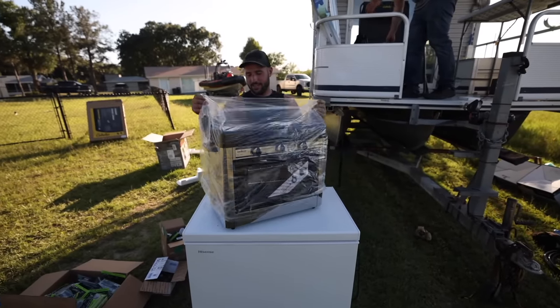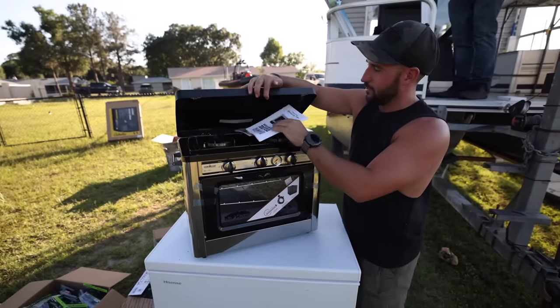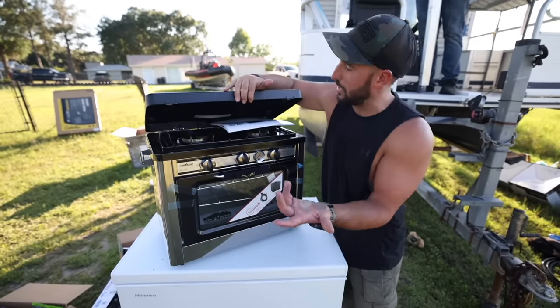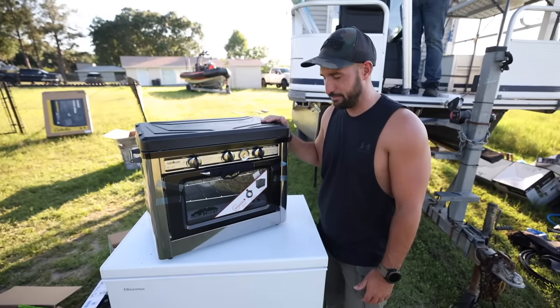So we found out that when we bought this one, we bought it because it has this fancy little cooktop up here. But what we didn't know is the one that's inside does the exact same thing. But this one looks cooler and it's new, so we'll just use this one. But it is kind of funny.